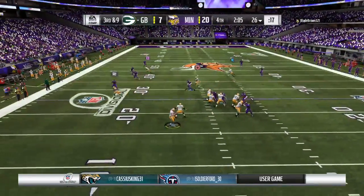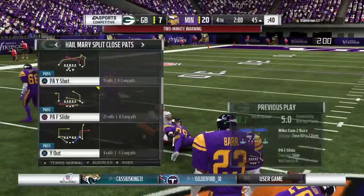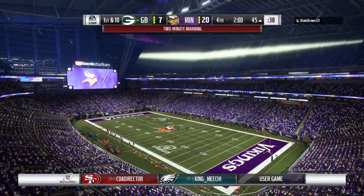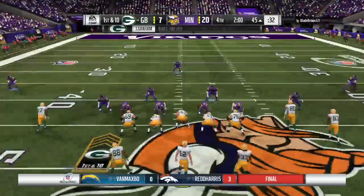Throwing is Rodgers on 3rd down. And able to find Graham, complete. And he's taken down right at the 45-yard line. That one goes for 29 yards on 3rd down. Time for a break. We'll come back and see this one out after this.